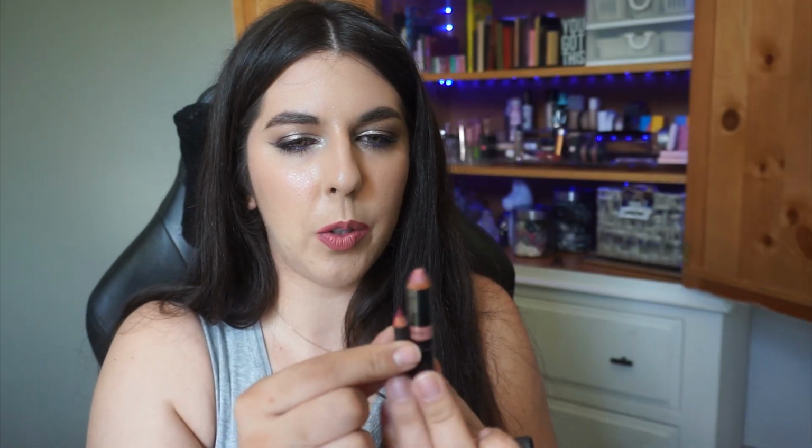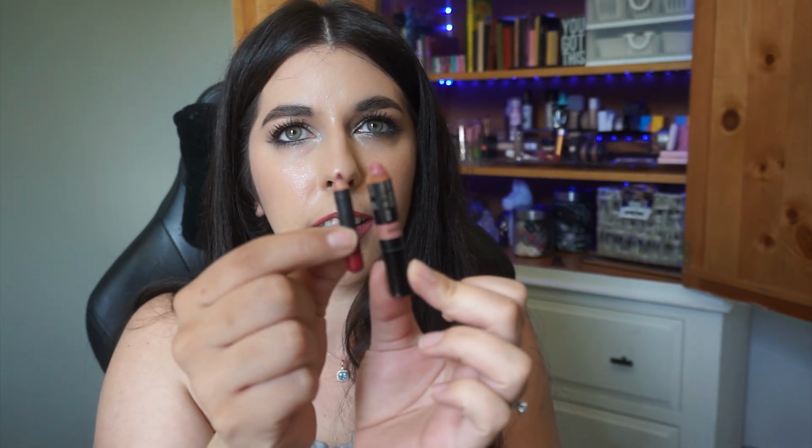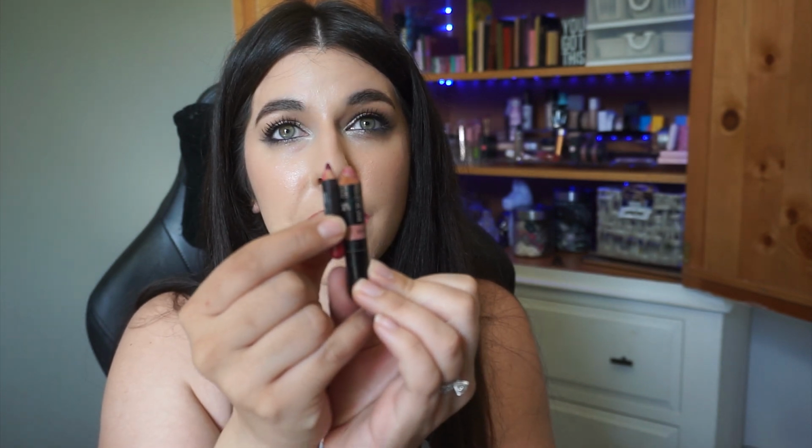Look at how stubby these guys are. I'm sure this is just plastic and I can't sharpen it, so they're about the same length of usable product in these guys, which is super exciting.